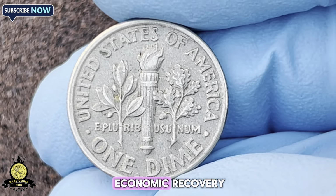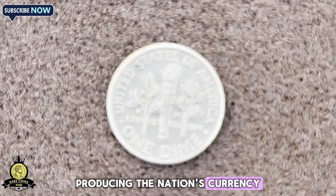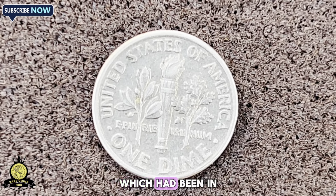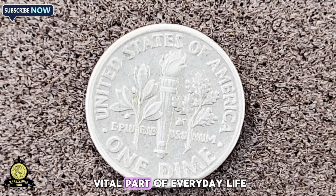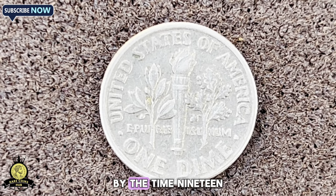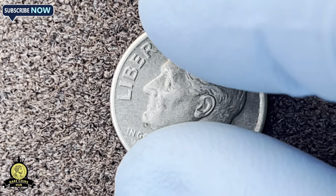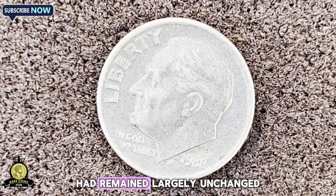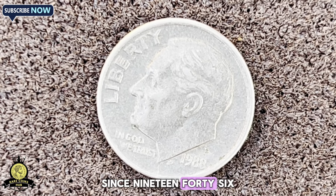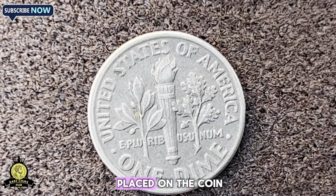In this period of economic recovery, the U.S. Mint was busy at work producing the nation's currency. The dime, which had been in circulation since the late 19th century, continued to be a vital part of everyday life. By the time 1988 rolled around, the design of the dime had been fairly stable for over 4 decades. This was due to the fact that the reverse and obverse designs of the dime had remained largely unchanged since 1946, when President Franklin D. Roosevelt's image was first placed on the coin.